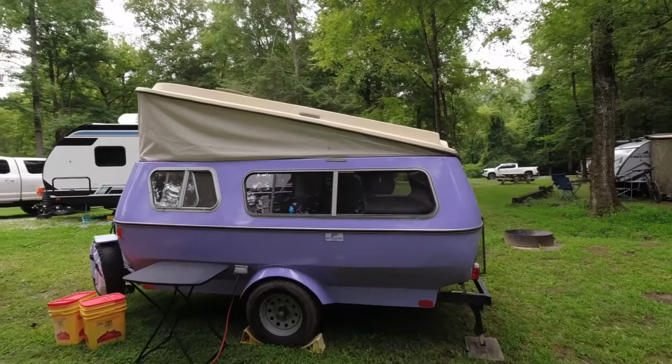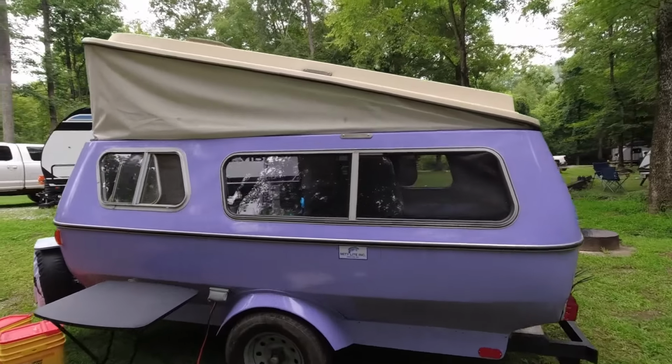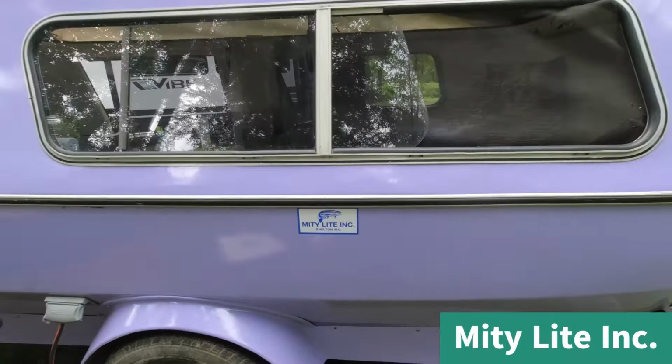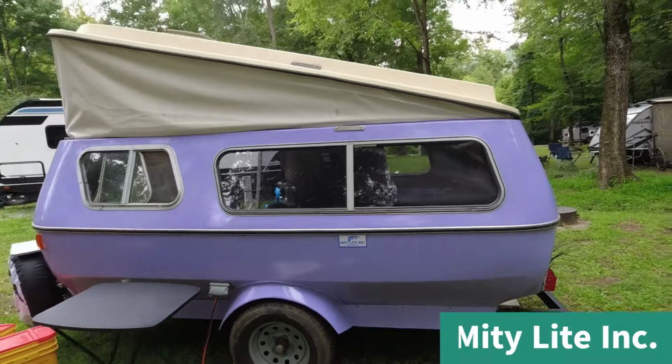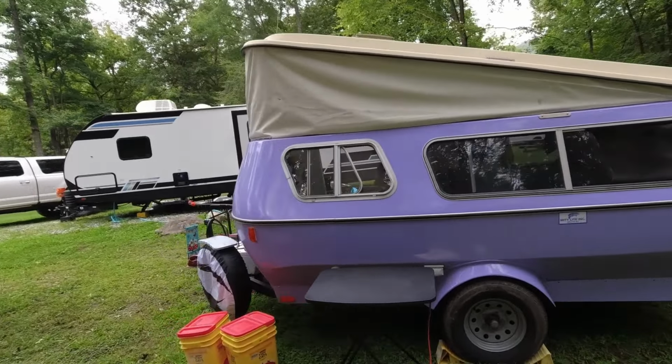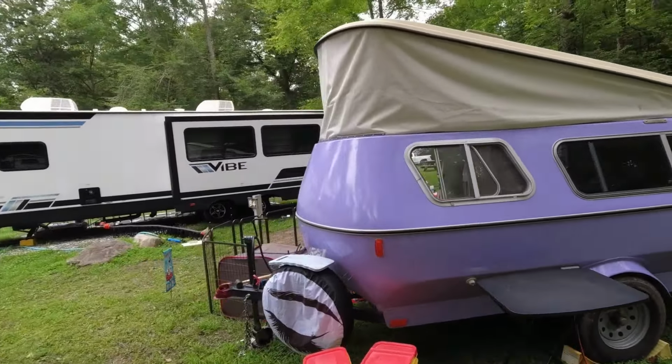So they're open to more than just Bushwhackers. You've got this Mighty Light Inc. from Sheldon, Washington. Look at this beautiful camper. Got the pop-up on it. This thing is absolutely amazing. And it's purple. How can you go wrong with that?